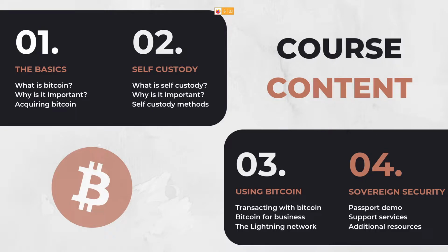Week 3, we talked about actually using Bitcoin as a tool. So we talked about the different ways in which you can transact with Bitcoin, how you can leverage Bitcoin for your business, and also we explored some more advanced topics like the Lightning Network and Bitcoin privacy.